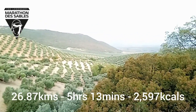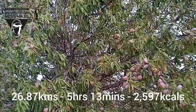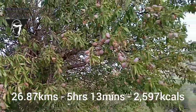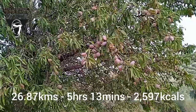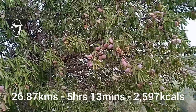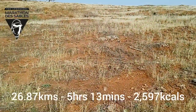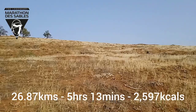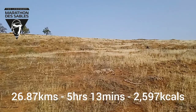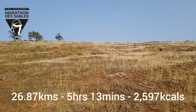So 25 kilometers today. I'm well on course for that now. And today's gift from the desert, more almonds. This is a big tree and is laden. Thousands, I don't know how many, certainly thousands of almonds on this tree. So thank you once again, desert. I appreciate it every time you give me something to take home. So just this last hill left to crest. I'm bang on 25 kilometers now, so it's going to be an end figure of just north of 26, I guess. And it is going to be inside 5 hours, because I've done 25 in less than 5 hours now.